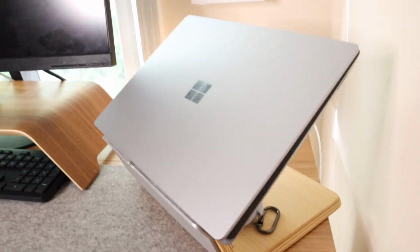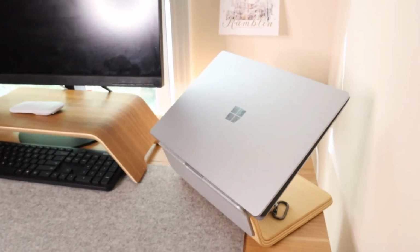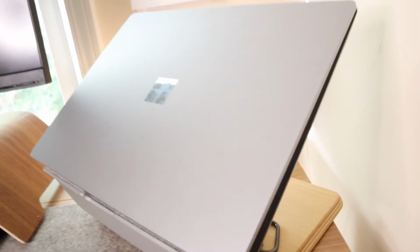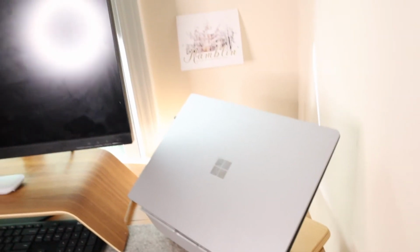But in this case, this one does take up a little bit more space, but the thing that I like the most about it is that I'm actually able to hide stuff behind it. So I hid my 2 earphones behind it, as well as I'm probably gonna hide some pens back there that don't really match the color scheme. But I love the fact that it looks like your laptop is floating.